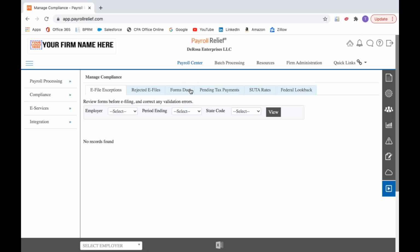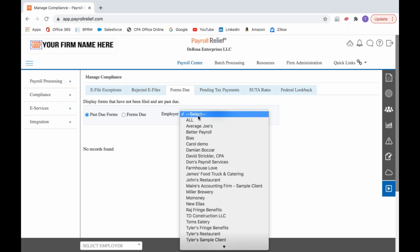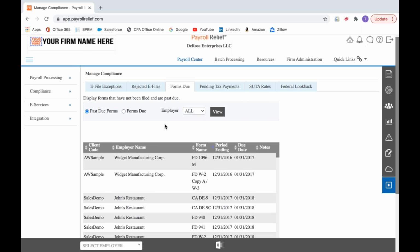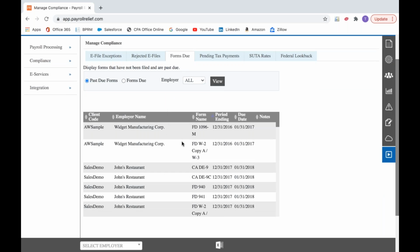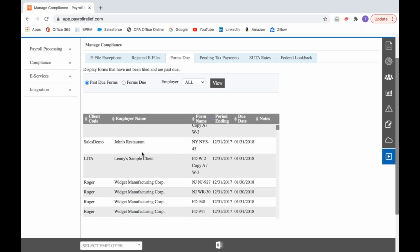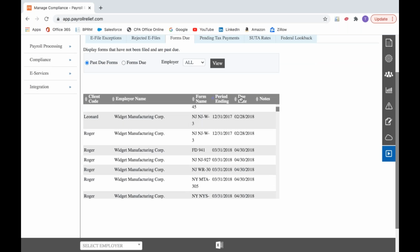Manage compliance. These are going to be several screens inside of a compliance dashboard that help you manage compliance activity for all of your customers of your whole entire payroll practice. Again, Payroll Center gives you several consolidated dashboards to view all your customers at once for the convenience factor and to suite all of them together. So the first one we're on here is forms due. This is going to go over the state and federal forms for all your customers. Simple scroll of a mouse and you can see the pertinent criteria that's related to these customers, their forms, and the due dates.